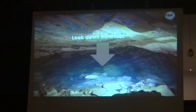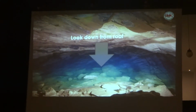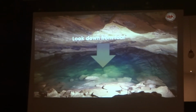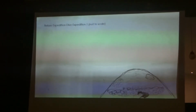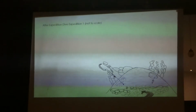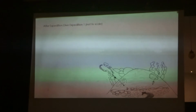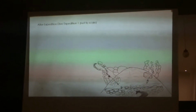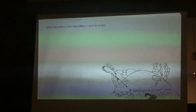So now just imagine you're looking at this lake from the roof. Imagine this is a lake and you're on the roof looking down. So that's the lake, and after my first dive, I went left on this entrance. Later we will call this the left passage Ravana Maga, it's named after you, and the right passage Sita Maga, just to keep it.